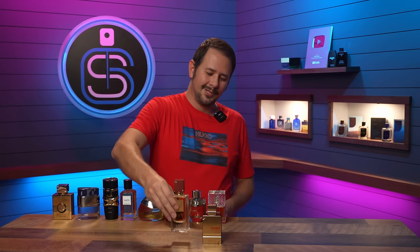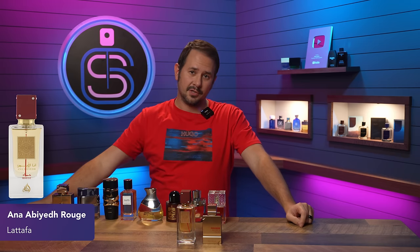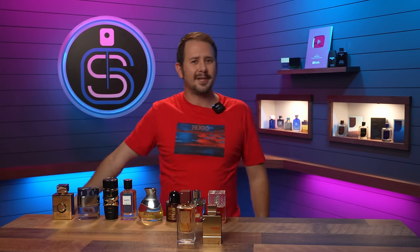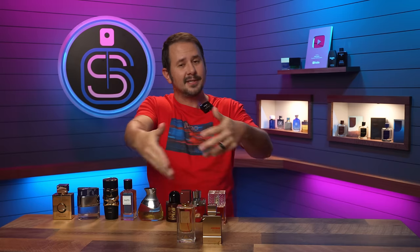But if we're just talking bang for your buck, and a lot of times with clones, that is frankly what we're talking, I think I'd go this one, which is Anna Abiad Rouge from Lattafa, because this one you can get for like $15 a lot of times, 15 to 20. And that's a big difference when we're talking about a clone fragrance.